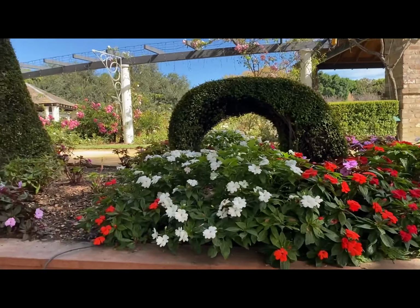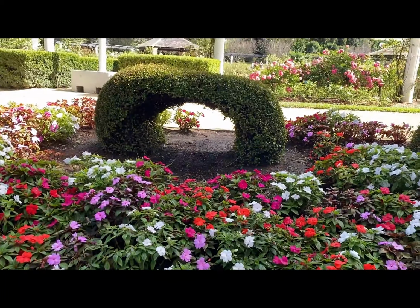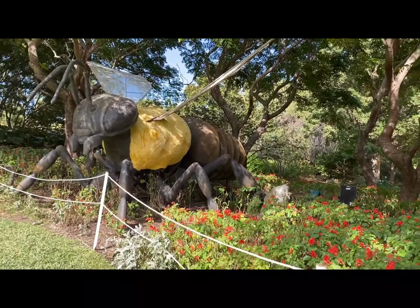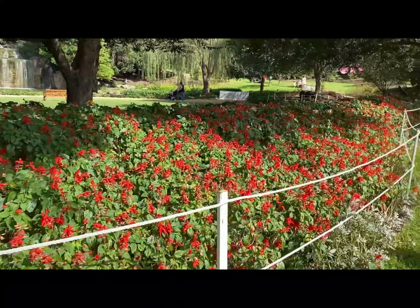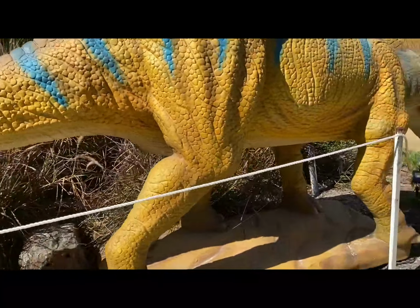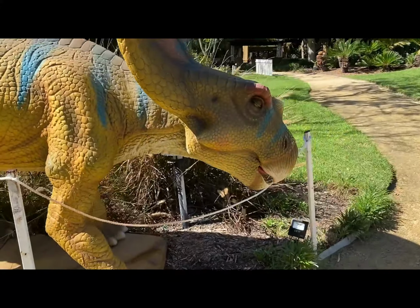The beauty of Hunter Valley Garden is mind-blowing. It covers about 14 hectares of land, which contains 10 different theme gardens, accommodation, shopping village, rides and events, and dining. It is also known as the award-winning garden. As we walk around the garden, we can see artificial dinosaurs, insects, crocodiles, and so on, providing beauty to the garden.